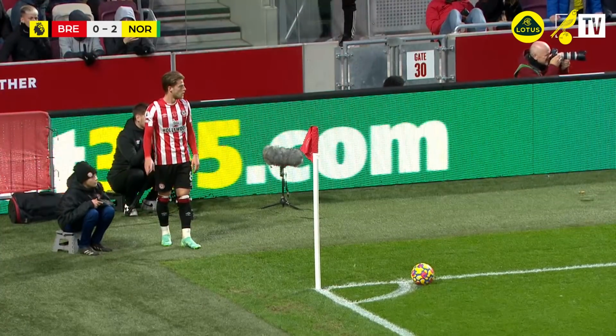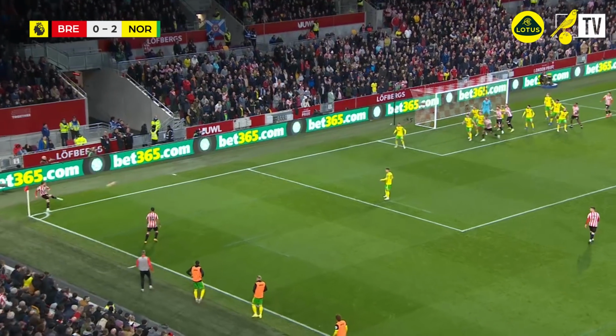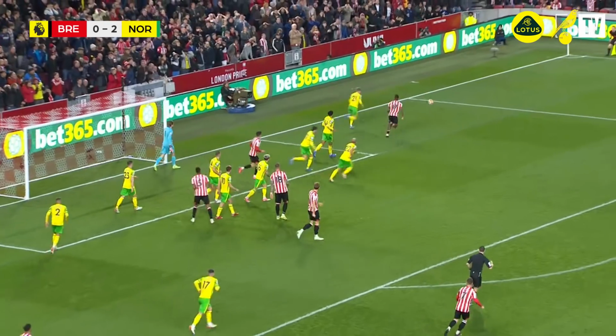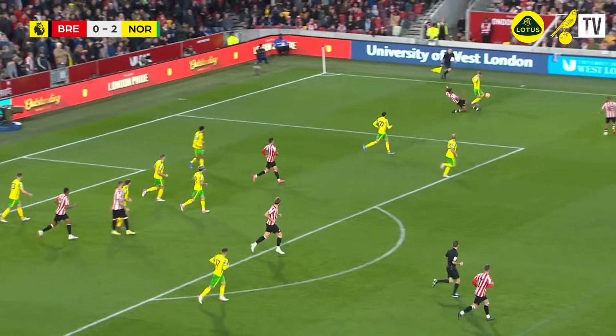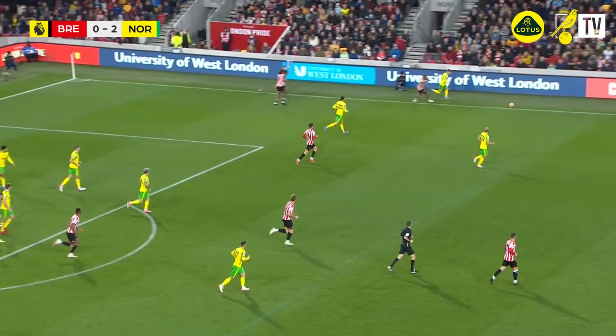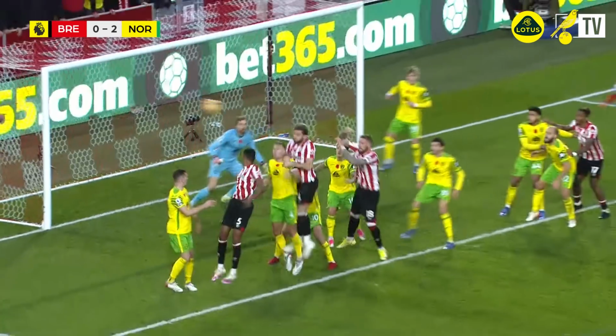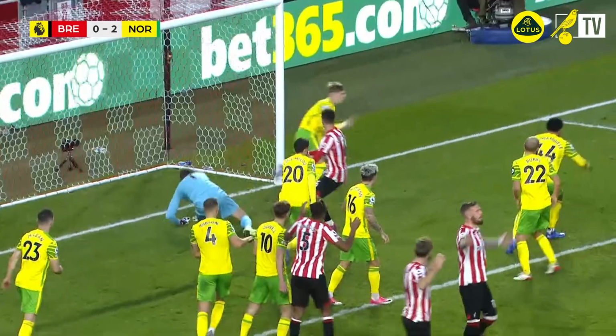Jensen's corner from the left-hand side for Brentford. Played into the Norwich penalty area now. Headed down. Oh, blocked. That's a great save. Krull, I think, has managed to make a point-blank save there, and he's celebrating it almost as if it was a goal. Tremendous from Tim Krull. The ball was headed down. Someone got a touch on it, and Krull has beaten it away. That's his second brilliant save of the afternoon.